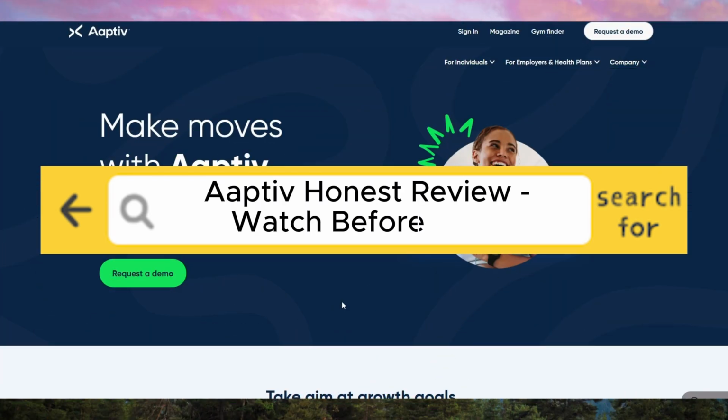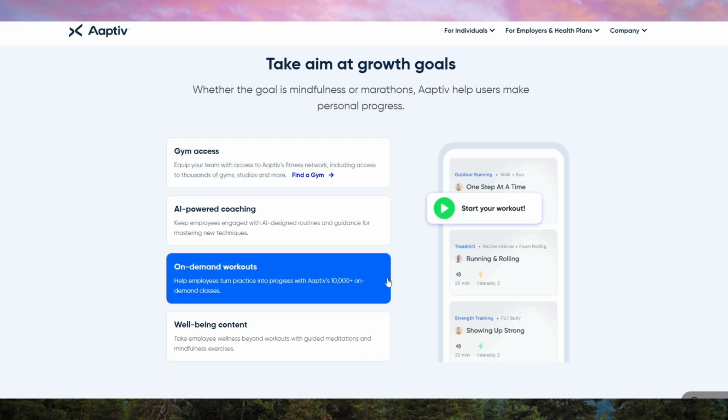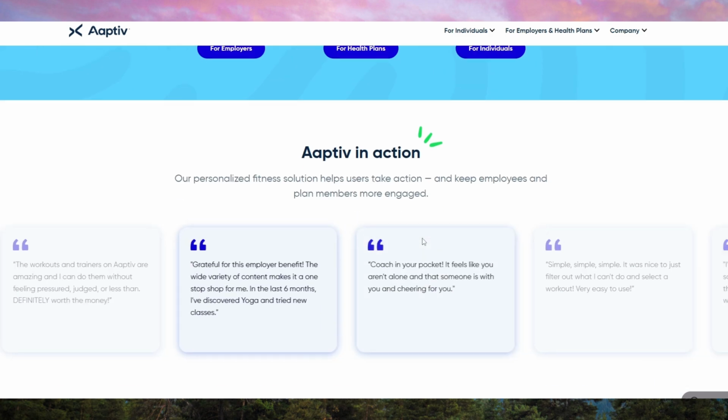Aaptiv Honest Review. Watch before using. In today's review, we'll dive into Aaptiv, a popular fitness app that offers audio-based workout classes. If you're tired of having to look at a screen while exercising and prefer a more guided, immersive experience, Aaptiv might be the right fit for you.